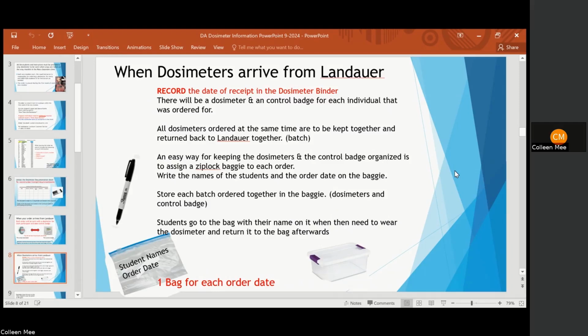One easy way to keep this simple so that you're not having to look for things is to use a simple little tub like I've got here in this image. Got it at the dollar store. It's got a little lid on it. And then I use Ziploc baggies and a Sharpie marker. And I just write the student's name, Jane Doe, John Smith, the order date on there, and their badges and their control go inside that Ziploc baggie. And then the baggie goes into this little tub right here.